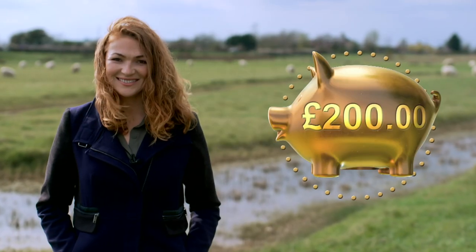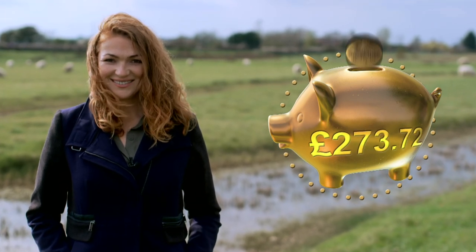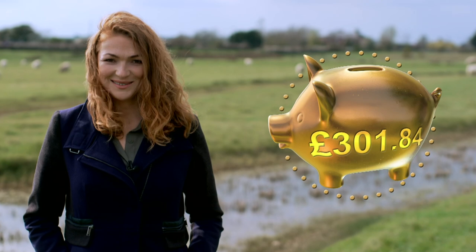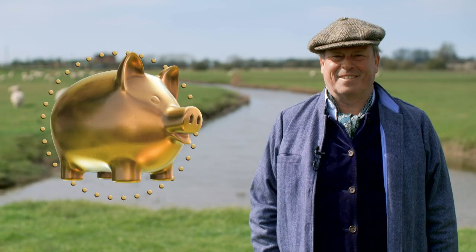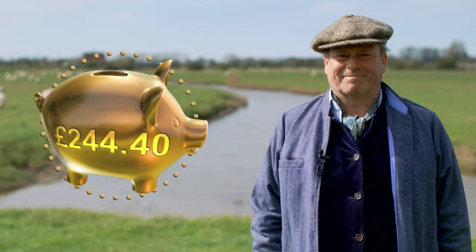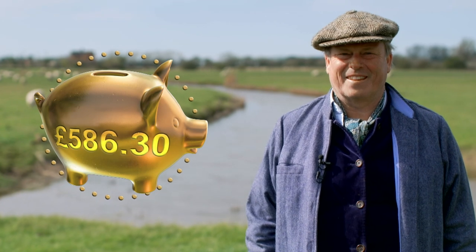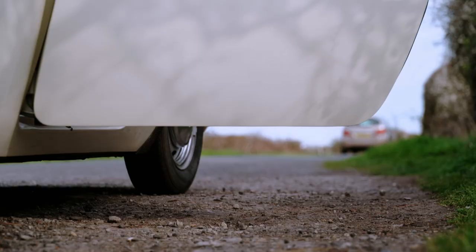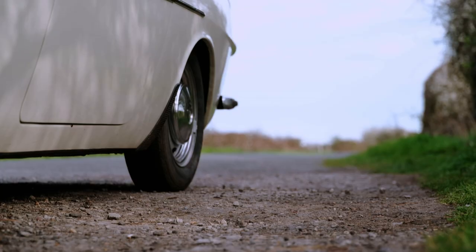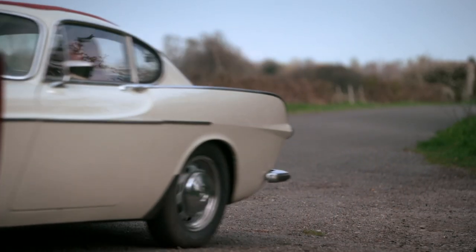Great. Irita made a profit on 5 out of 5 lots and after auction costs has banked £301.84. Wow. But the day truly belongs to James, who, despite making a loss on one of his lots, has filled his piggy to a massive £586.30. Quite amazing. Come on, James, take me to some shops, will you? Oh, well.